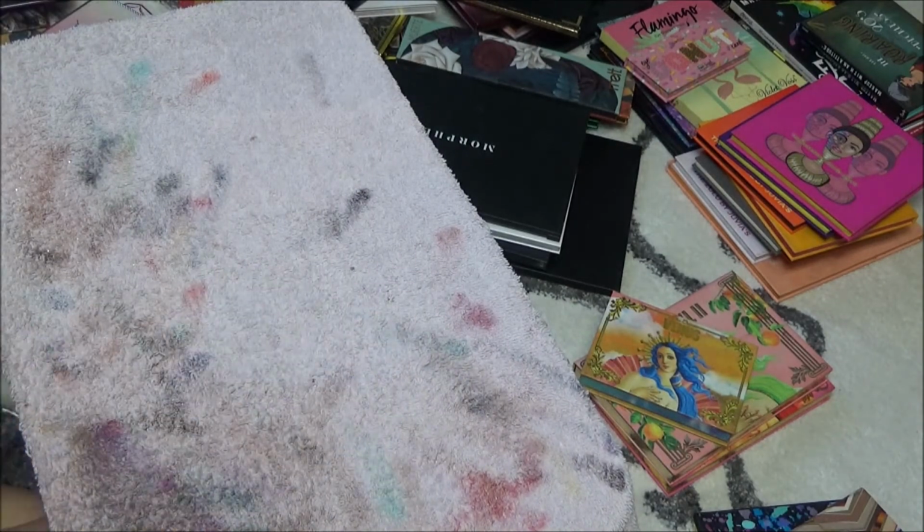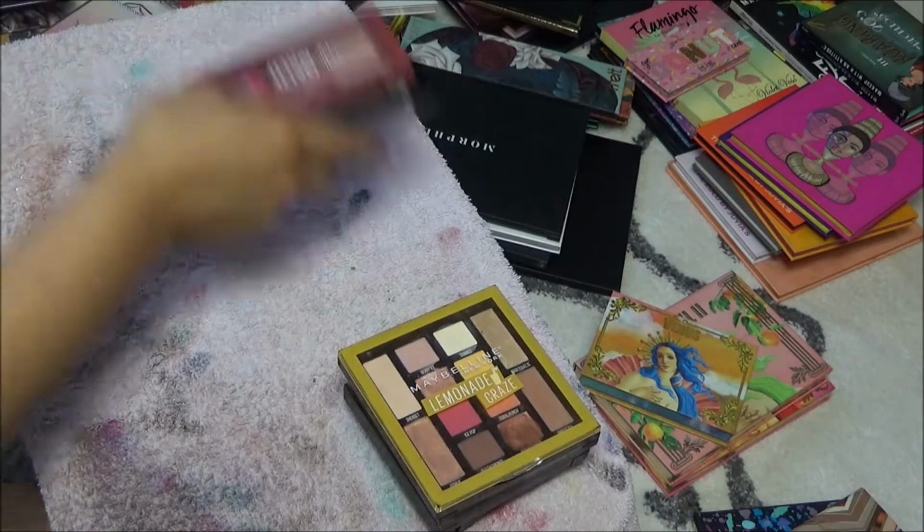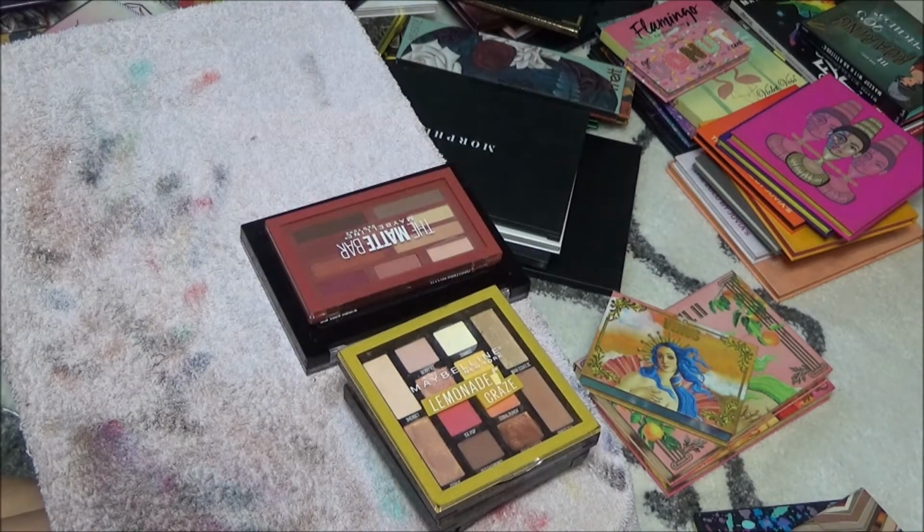All right, let's dive into this drugstore drawer. Oh gosh, that sounds great. Oh, it looks like there's a couple little high-end things in here too.